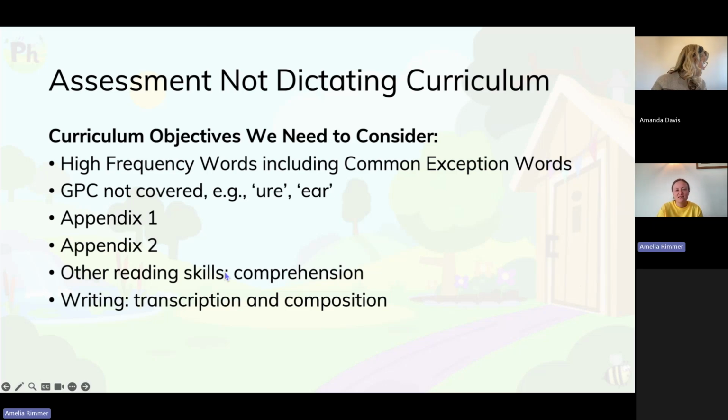Other things we also need to consider are high frequency words, Appendix 1 and Appendix 2 of the national curriculum, and other reading skills such as comprehension or writing skills like transcription and composition. All of these things are nothing to do with the phonics screening check.